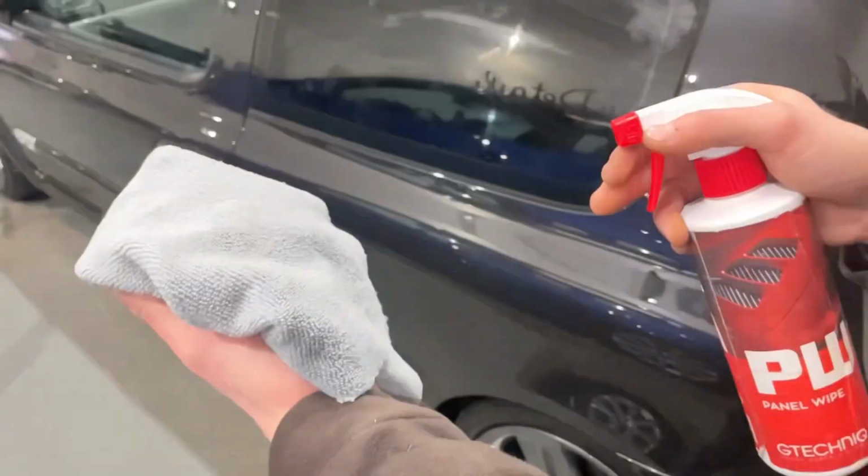So that's all the polishing stages finally complete. Now we can move on to getting the car free from dust, free from oils, get the car wiped down with some panel wipe, and then we're finally ready for the secret sauce. It's going to be some Gtechniq Crystal Serum Light and Exo. And man, is this car going to look good.